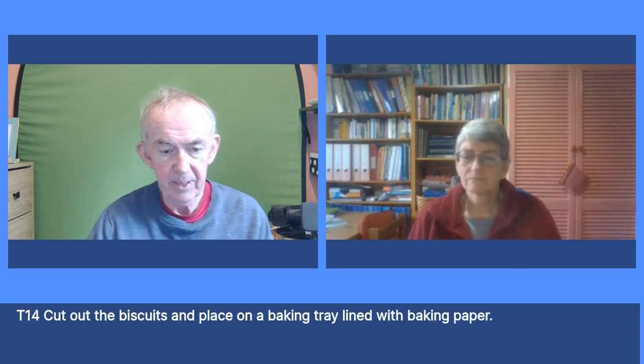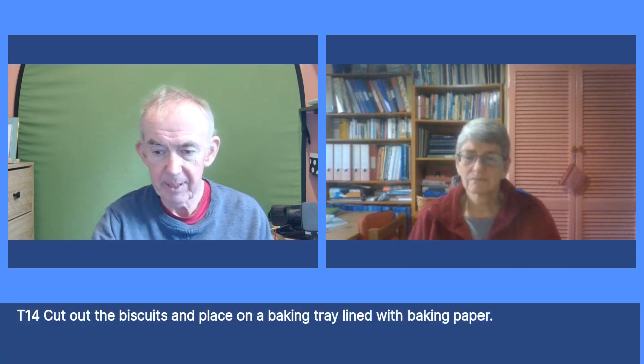Plätzchen are little plätze, so they're the biscuits. Cut out the biscuits and put them on baking paper, sort of what's it called? Greaseproof paper. Lined with baking paper. I'm not sure actually. Baking paper. Yeah, it is. So on a baking tray lined with baking paper. Exactly. Phrase 15.